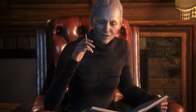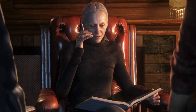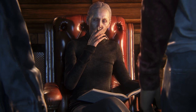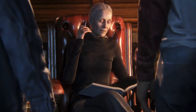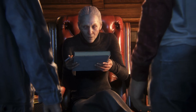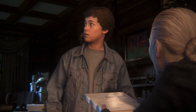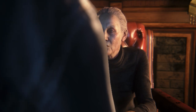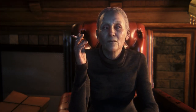Learning that old pirate secrets is just one more adventure I have to let go. I guess there's a lot I have to let go. Forgive me. Ramblings of an old woman. Here. It is as much yours as it is mine. Who knows? Perhaps one day you'll be able to finish what she started.